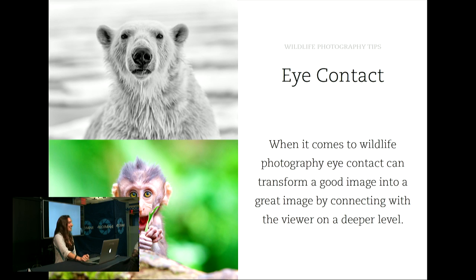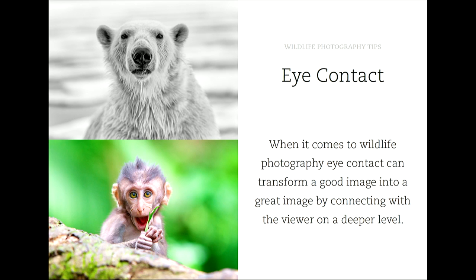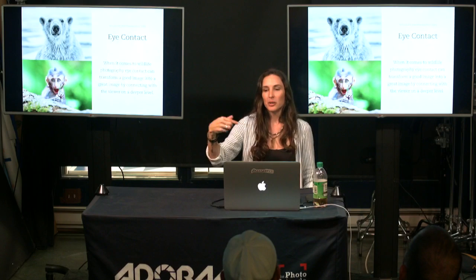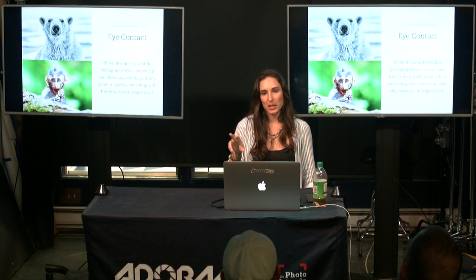Another one is eye contact. So definitely, see, this is the reaction. I always get a little bit of audible reaction to these pictures. And that's exactly why. If I take a series of shots and I need to pick one out because they're quite similar, I'm always going to go for the eye contact image because that's really going to connect deeper with the viewer than if it's looking away.